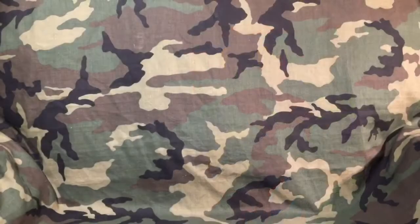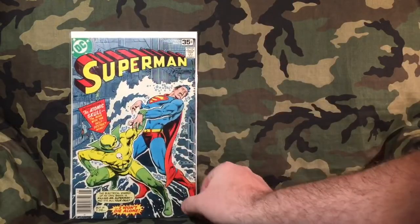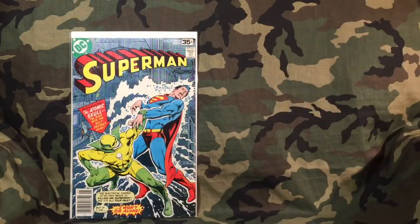Okay, these next few comics are also in that same lot, and they are comics that I've never owned this type of comic, if you will, before, so I'll explain it more once we get going though. So the first one is Superman 323. It's a really cool cover, by the way.